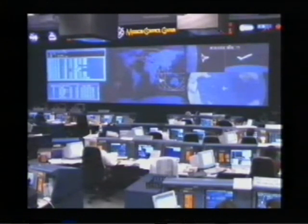Atlantis, on props ready, boosters ready, I can do the LH2 vacuum and inerting. Copy, Doc. Boosters watching. Here it comes.